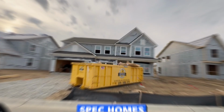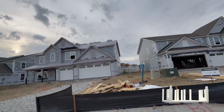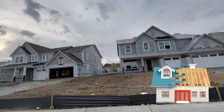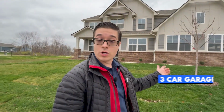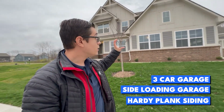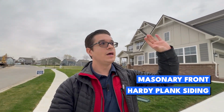Lennar does more spec homes, so they'll build out a section. Once they get to the drywall phase, they'll go ahead and start building another section because they're selling out of that first section. So right behind me, we have a model right now. It has a 3-car, side loading garage. As you can see, it's got hardy plank siding and masonry, and that's what you're going to find with a lot of these homes. They're very similar: you got masonry front and then hardy plank siding at the side and above on the second levels as well.